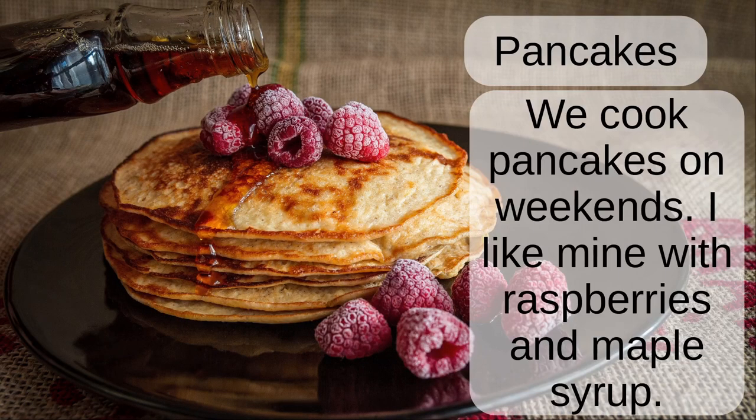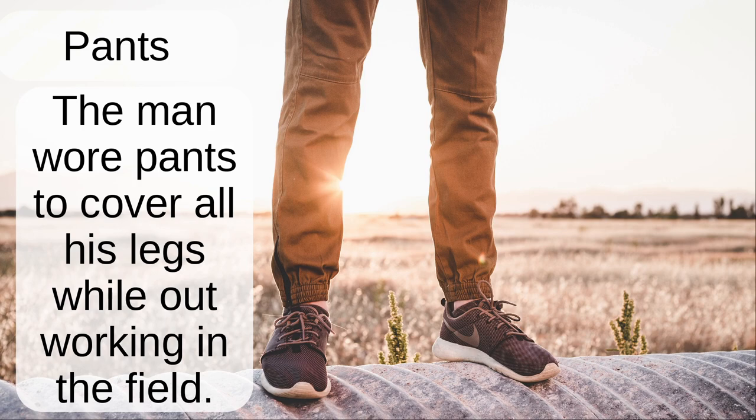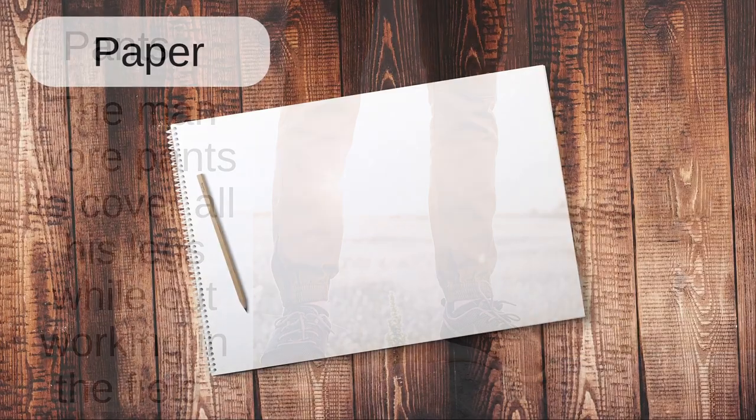Pancakes. We cook pancakes on weekends. I like mine with raspberries and maple syrup. Pants. The man wore pants to cover all of his legs while out working in the field.